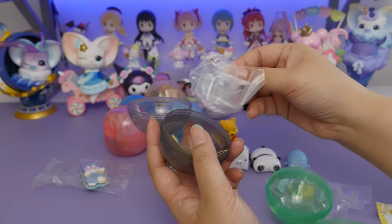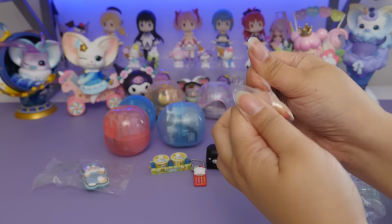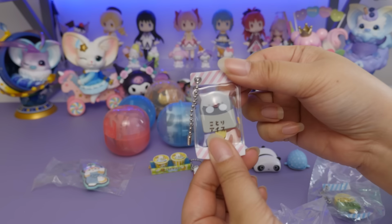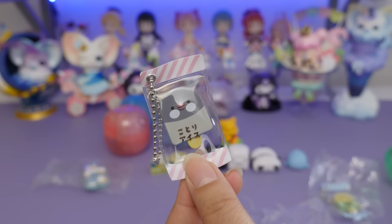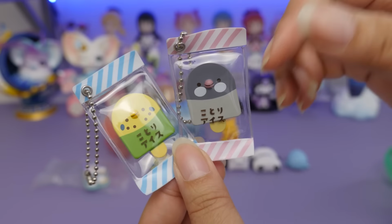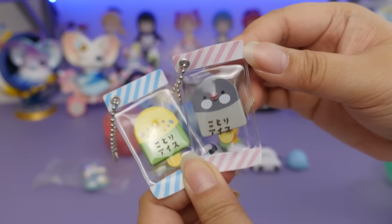Whoa. But look at them. They're little. It's called kotori ice, which is like little bird ice candies. And they're in a vinyl packaging and then a little plastic ice candy. And they're adorable little straps. Ice cream themed burbs in packaging. I hope my friend can get the one that she wants. They're so cute. Look at the little faces. They even have beaks. They're a little 3D.